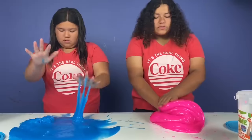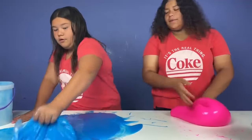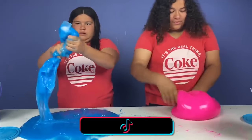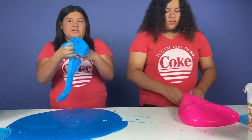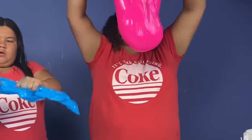The Nickelodeon pink is always my favorite color. This mystery bag better come with some activator. I'm so glad your favorite color is blue because look at how pretty this pink is. It probably didn't come melted like this. It's just that we left it in our car and it's like 100 degrees. We have a heat wave. But look at mine. Mine isn't melted at all.